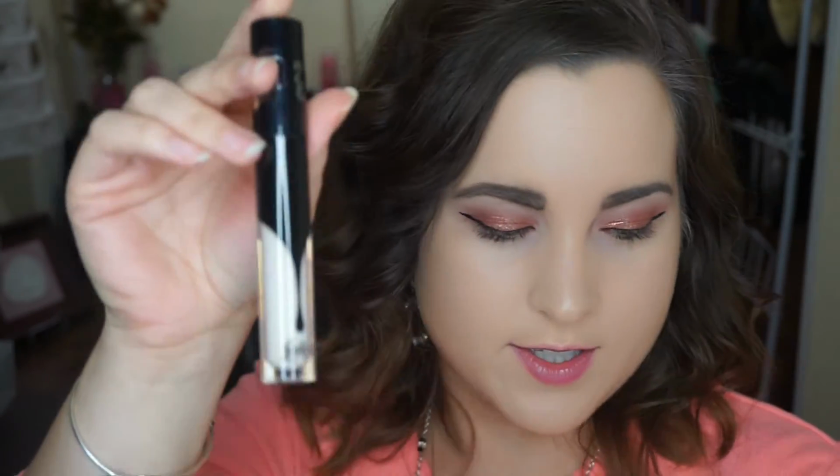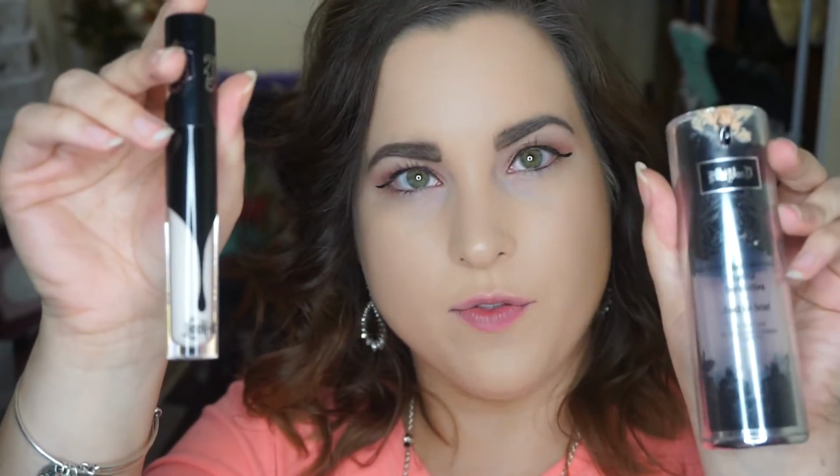Oh my gosh. Before we dive into putting on this concealer, let's talk about the packaging. This packaging is amazing. It's much more sleek than her old-fashioned packaging. It looks a little bit more high-end. It's a really beautiful package. I'm really enjoying the package.